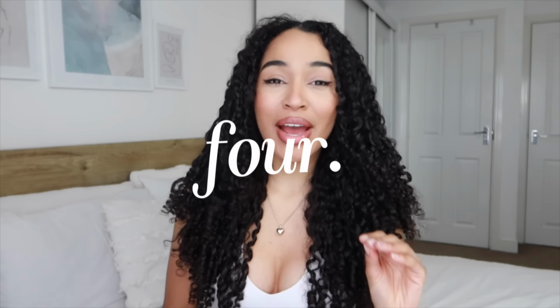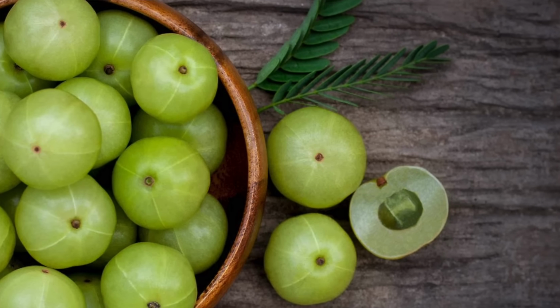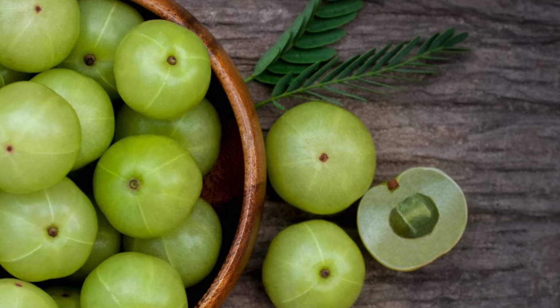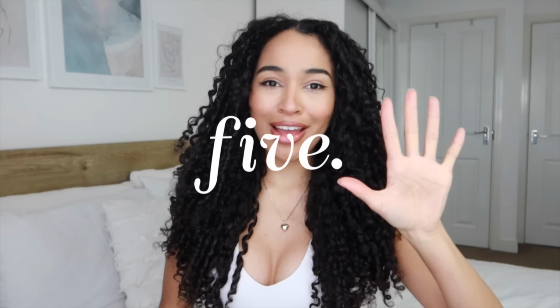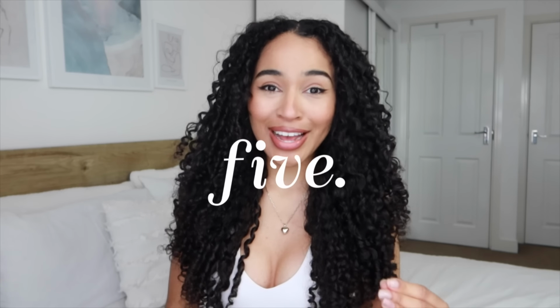Number 4, try amla if you haven't tried it already. This is the Indian gooseberry. This is said to have potent antioxidants, and it really helps to increase the blood flow around the scalp. Number 5, you need to lower your stress.